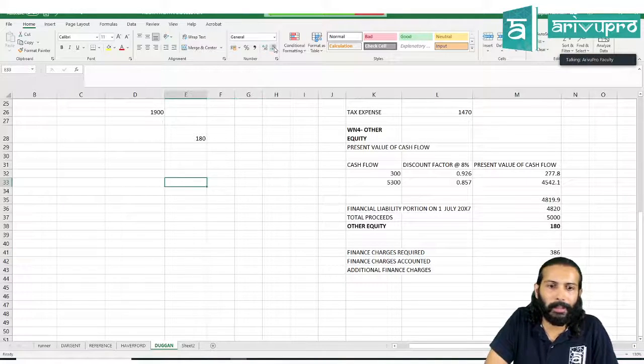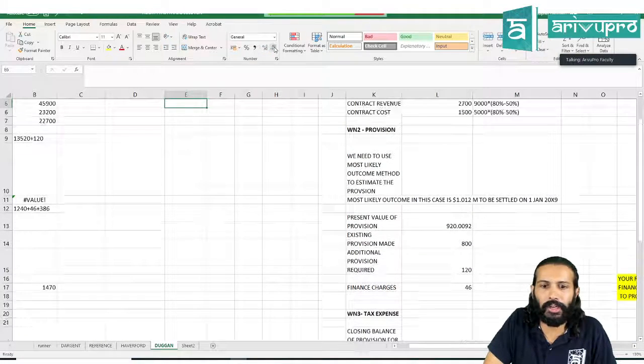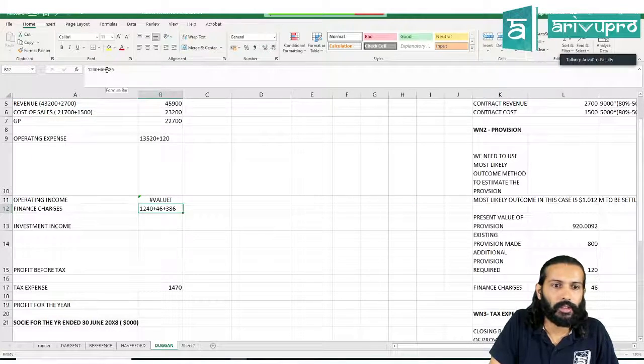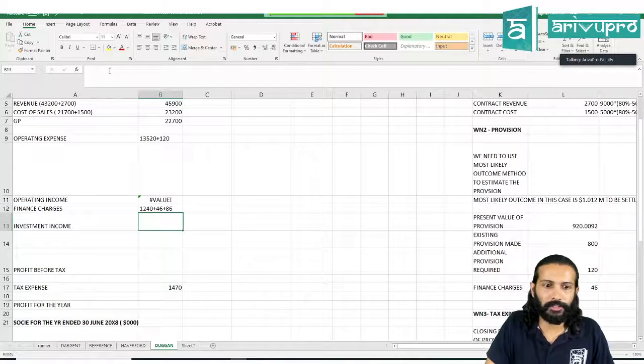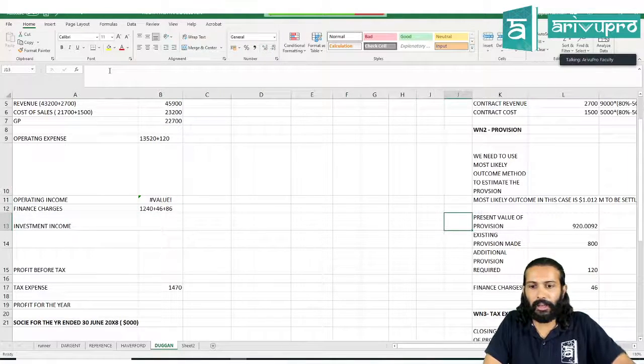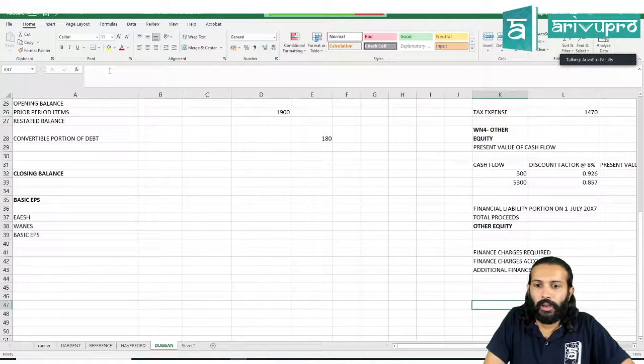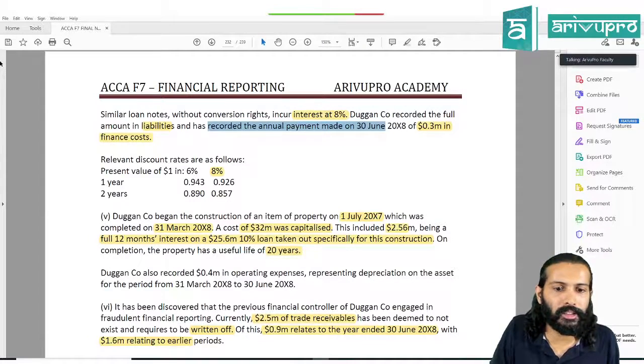Is it okay? So I'll make that correction there. I'll go back and instead of 386, I'll make it 86. Hope you got the correction. Yes? Because they've already booked 300 in this. That's the reason I required this working note, which I have done. Let's move on to the next working note. Anything else is there?